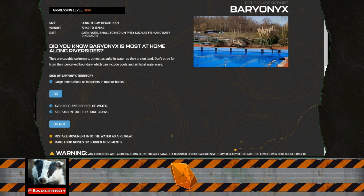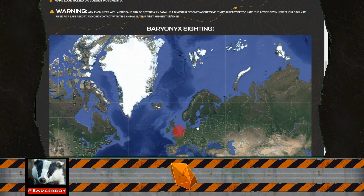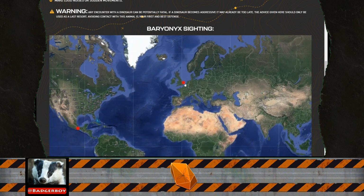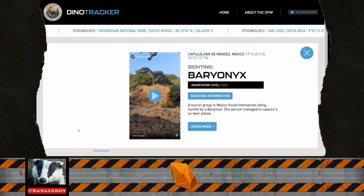Sign of Baryonyx territory, large indentations of footprints in mud or banks. Alright. Do avoid occupied bodies of water. Keep an eye out for huge claws. Do not mistake movement in the water as retreat. Make loud noise or sudden movements. Baryonyx sightings. Let's see. Oh, there. Two. Check out the one in Mexico first.